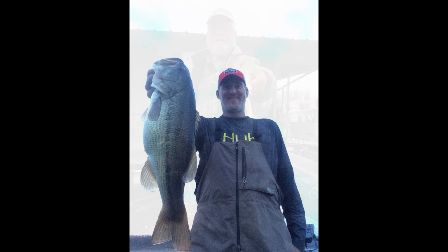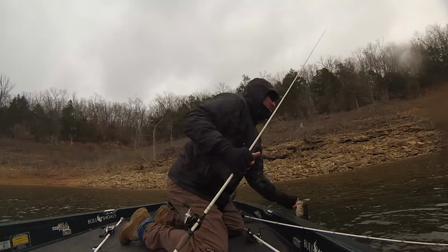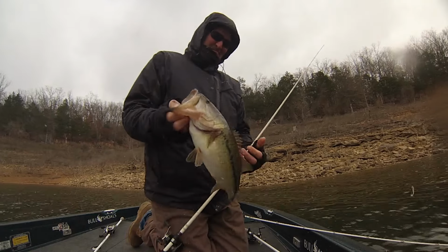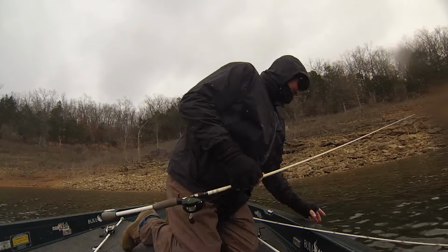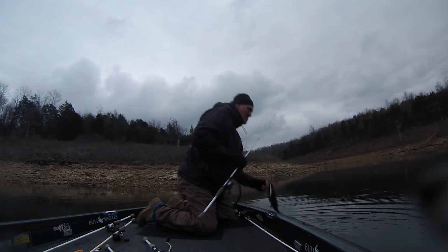We got the lake levels at 651. It's still low. We really need some rain. Put a little color in the water, that would help us out. Water temp's about 55 degrees, up to 63 in the backs of some of the creeks with the dirty water. Fish are definitely in pre-spawn mode.